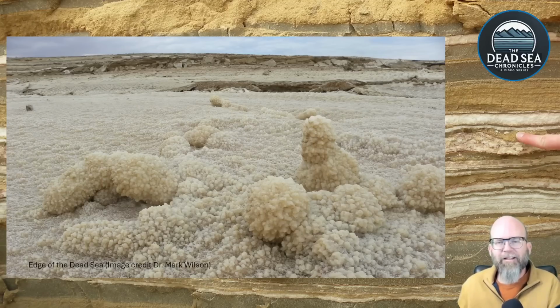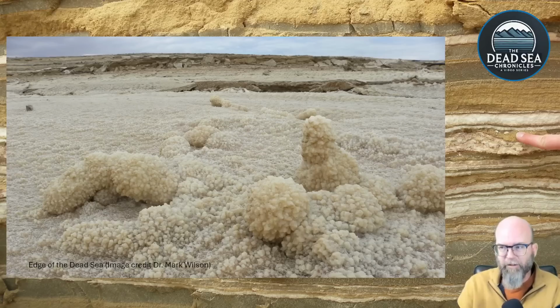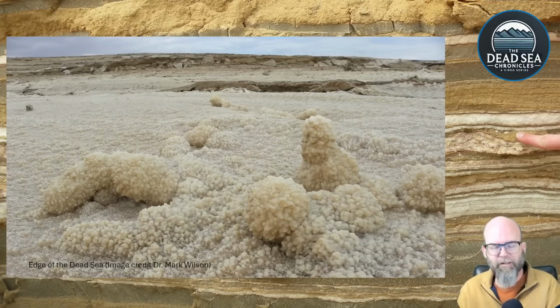Now, today, of course, we understand the water balance of the Dead Sea a lot differently, right? The Dead Sea doesn't drain away. As I said before, it evaporates, right? It evaporates and it leaves stuff like this behind in this picture right here. Here's a whole bunch of encrusted salt that has been deposited on an area very, very close to the shore of the Dead Sea.